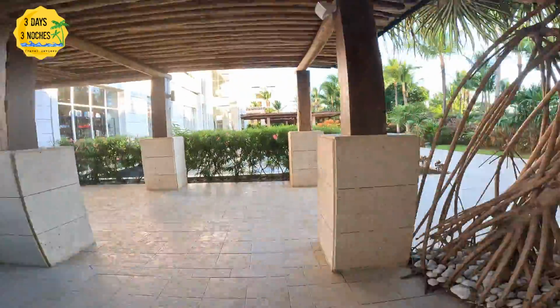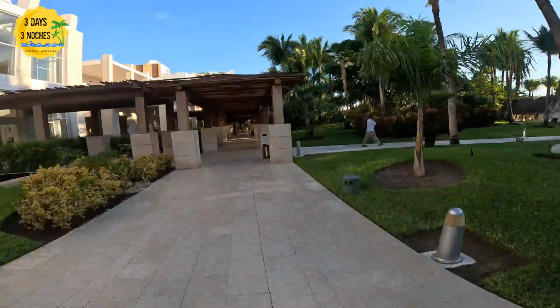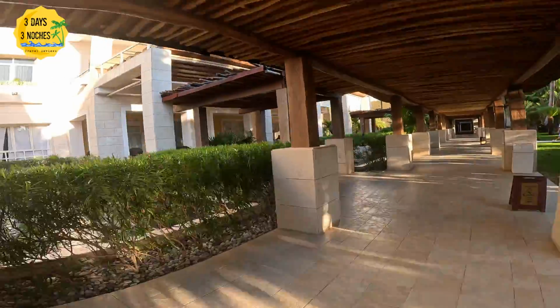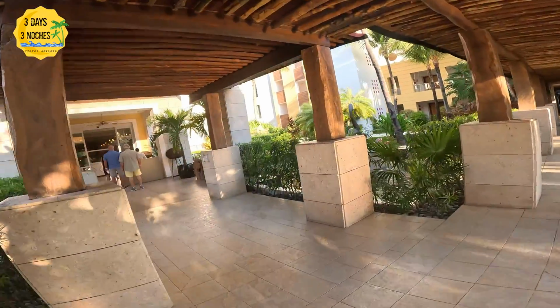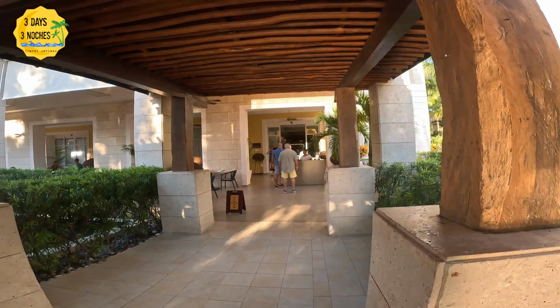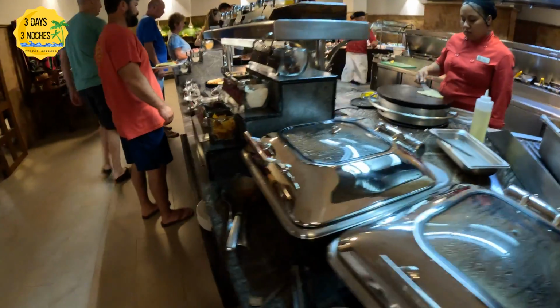So one last stop in the lobby area before we head out to the beach. And I want to show you the Italian restaurant. So the Italian restaurant is located on the other side of the lobby entrance, and you will see it here. That's also where the breakfast buffet is. It does get a little bit of a line during peak times, which I think is normal at most resorts, but it went very quickly, and it is a great breakfast buffet.